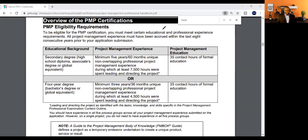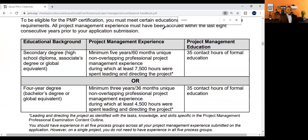What do they mean by non-overlapping? By non-overlapping, they mean you cannot double count overlapping projects. So if you worked on 5 projects within a space of 1 month, that is 1 month. You cannot count each project as 1 month of experience. That's what they mean. In addition to this, the PMI is also looking for 35 contact hours of formal education.